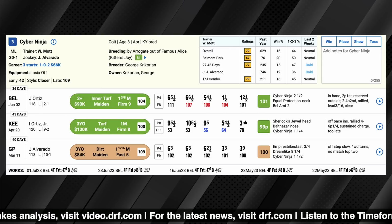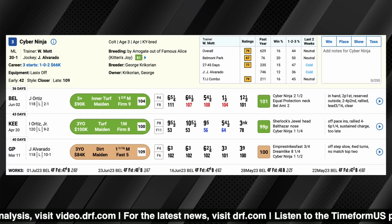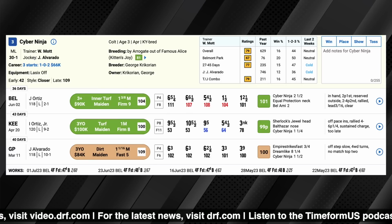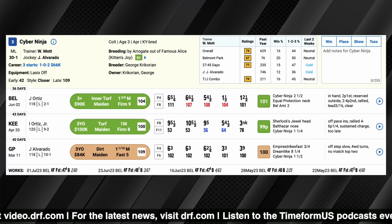I was looking up the raw fractions in GMAX, and they had him coming home his final quarter in just over 22 flat that day. I think this horse has ability, but they're asking quite a bit of him, but maybe it's a sign of confidence that Belmont's running in this spot.